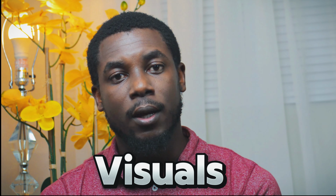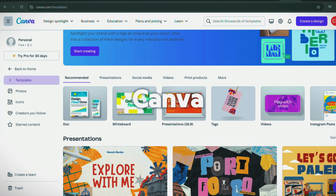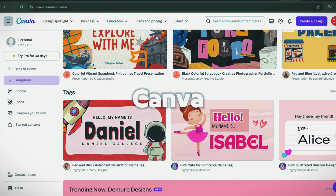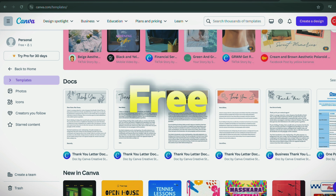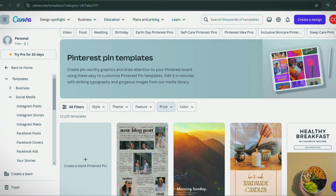First, you are going to need some visuals because let's face it, Pinterest is all about the visuals. I suggest using Canva for this. If you have not heard of Canva, it's basically an online design tool that makes it super easy to create professional looking images. Even if you have zero design skills, the best thing is it's free. So hop over to Canva and type in Pinterest pin. You will get this blank canvas where you can start creating your post.